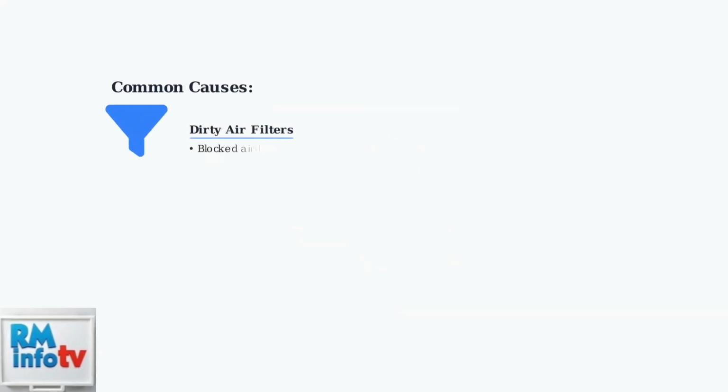Fourth, dirty air filters blocking airflow. Clogged filters restrict air circulation, causing the unit to overheat and shut down as a protective measure. Clean filters every 2 weeks.